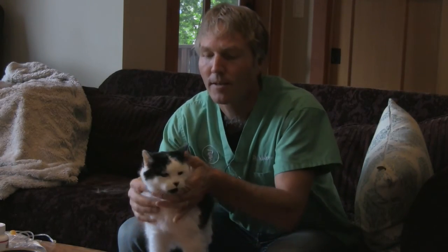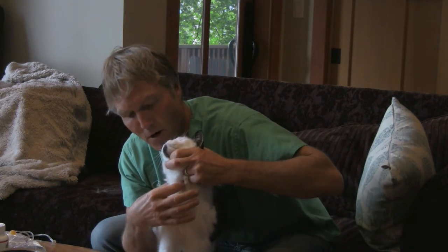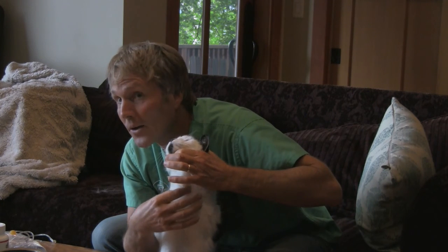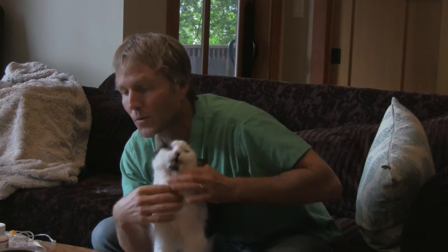So see where I lift her head up. You see where I've got my thumb and my forefinger going up and down her throat there? So in a normal cat, you can do that. You won't feel anything. Yeah, there's two nodes, one on the left, one on the right.